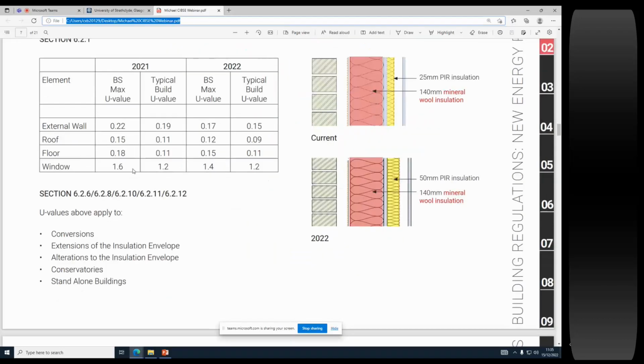There was a little bit of talking earlier on about notional backstop values. So this is what was in 2021 and now is in 2022. Basically, external walls were 0.22, they're now going to be 0.7. And we've given there what you can see, all the notionals for 2021 and 2022, and what we think they will have to be.